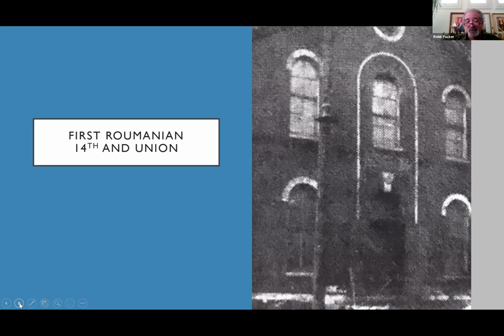This was an actual picture of First Romanian when it was still a synagogue. This comes from their 30th anniversary booklet, which I very rarely see, but I do have a copy of it. And it explains the whole history of the Romanian people coming to Chicago in the late 1880s, early 1890s. Next, please.